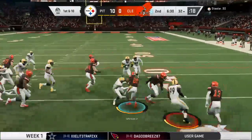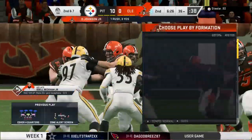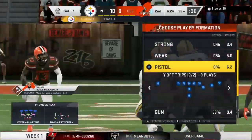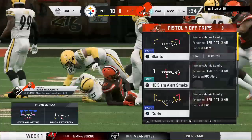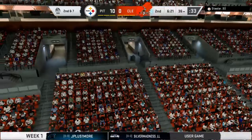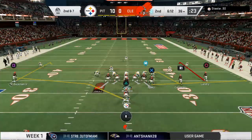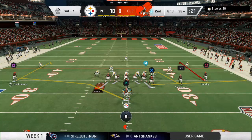A 1st down carry here for Johnson. 3 yards on the pickup there, and it'll be 2nd down. When we see those runs to the perimeter, when we see those runs to the edge, we think about big breakers, don't we? In this case, it was a modest gain, but it does open up possibilities here on 2nd down. 3 yards on that last carry. Here's 2nd and 7.